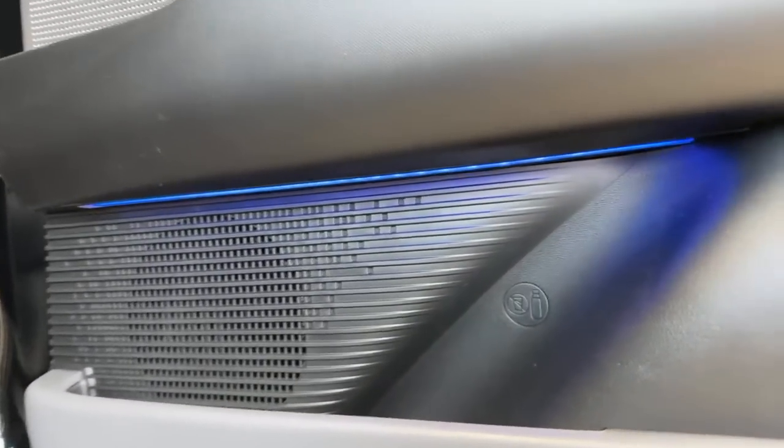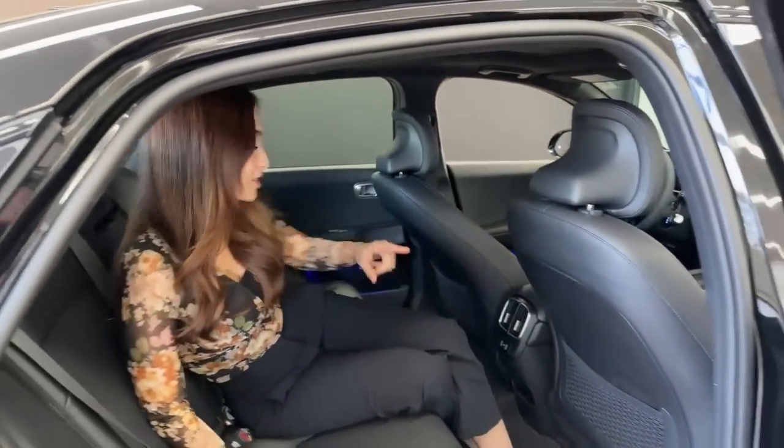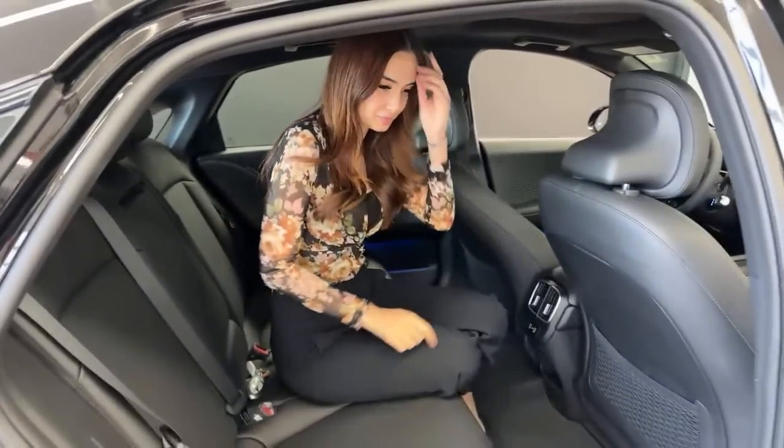There's also ambient light here, too. Yeah. See? Oh, nice. So the ambient light comes down there, and it is still the dual color, so that one won't show completely because it's open, but you can see a little bit of green tinge over there. Oh, okay, yeah. Oh, that's nice. So that's definitely a good touch because you don't really get it in a lot of the Hyundais.